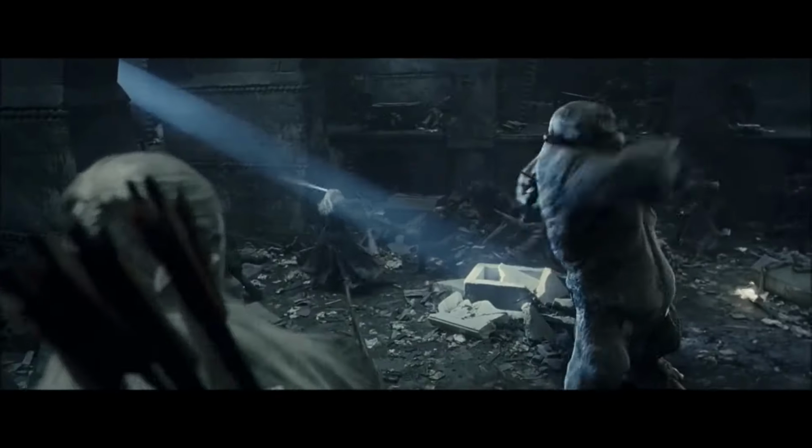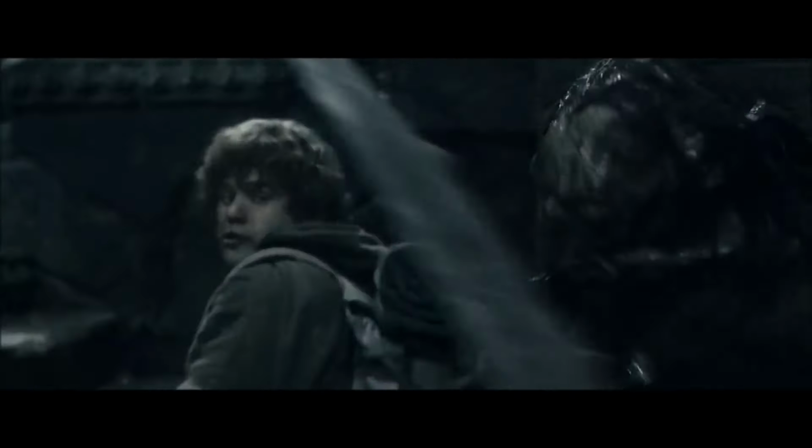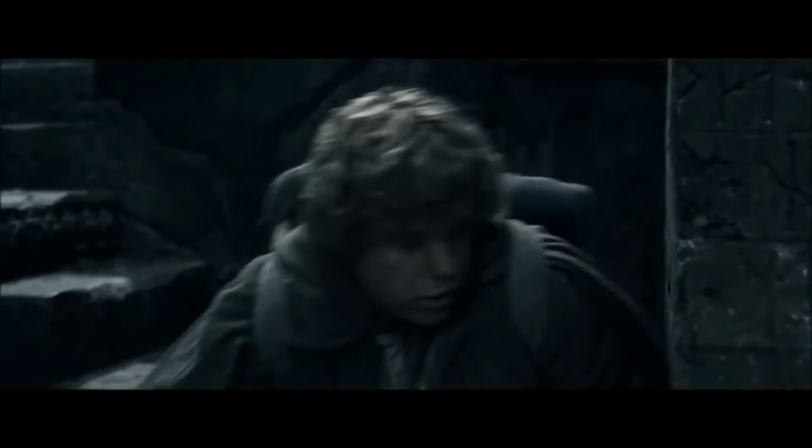This scene is an assault on the senses. It's hard to follow, it's confusing. It's fatiguing to watch. The end of this fight scene, the audience feels tired. It's not a fight that our heroes win, it's a fight that our heroes endure.